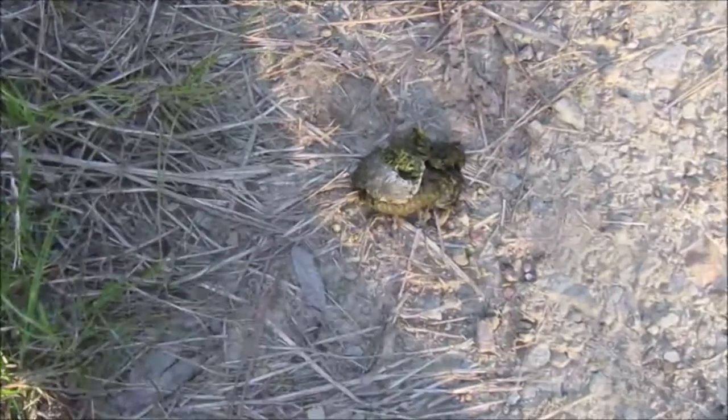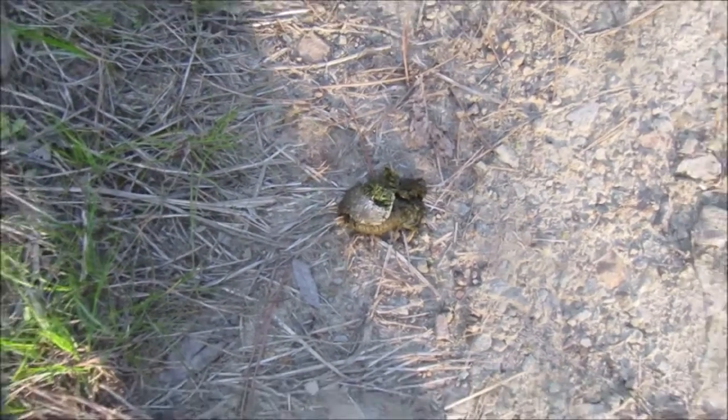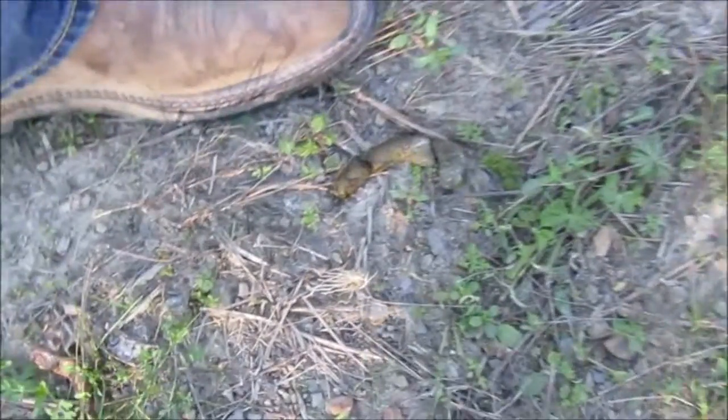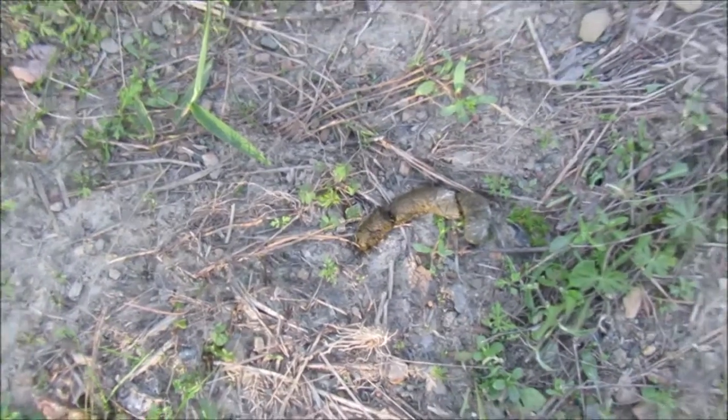Alrighty guys, just want to show y'all this is some hen poop. It's fairly fresh. It's probably from today. It's kind of in a big clot. Right over here, some gobbler poop. It's pretty fresh, probably from today, probably with that hen.